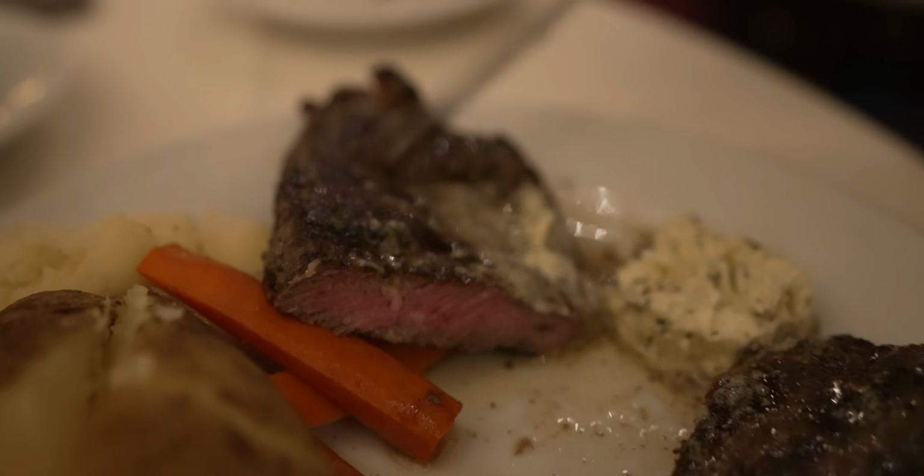I ordered it medium. That's perfectly cooked. It's solid. Is it a classic? Maybe not. But it is on the classic menu. Without going into the sides, I'm sure I know what I'm dealing with, the baked potato and stuff like that. I think it'll give us like a 3.5 out of 5.